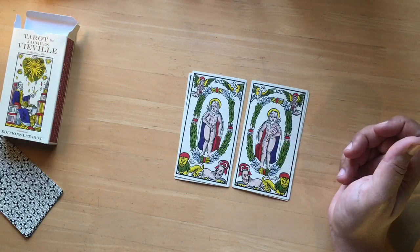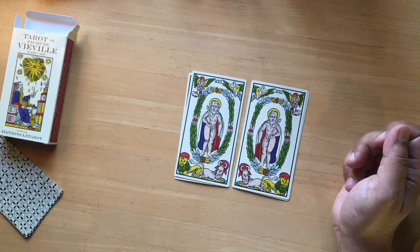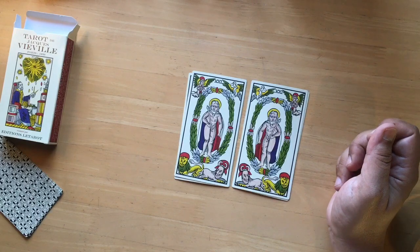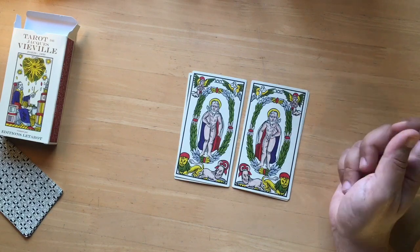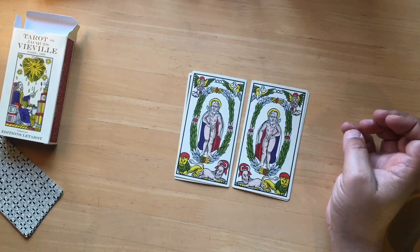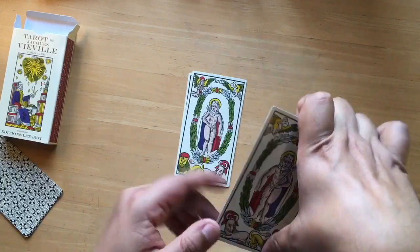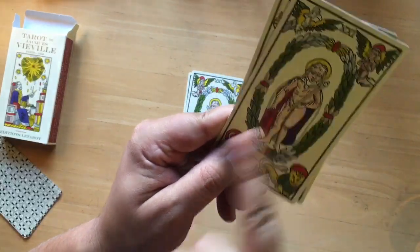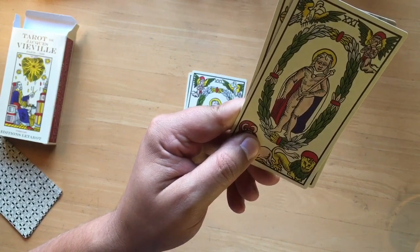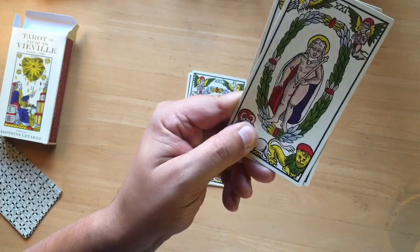Interestingly, this person doesn't seem to be a woman. From Marseille on, we mostly are used to see a woman in the World card, but this seems to be a man or an androgynous person. To be honest, this, in a way, looks like he's very, very hairy, this person. Not sure about that, but maybe it's a hermaphrodite or something.